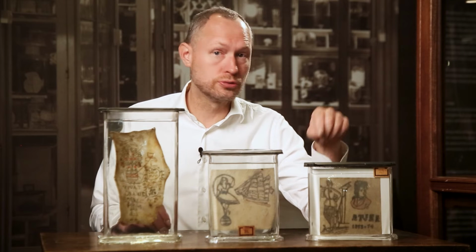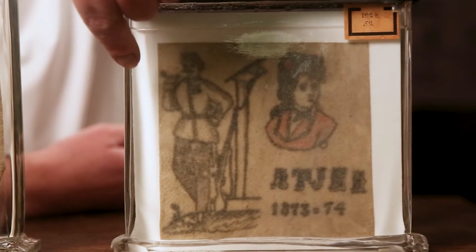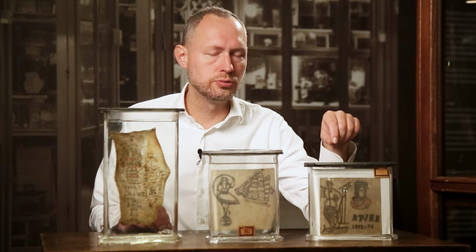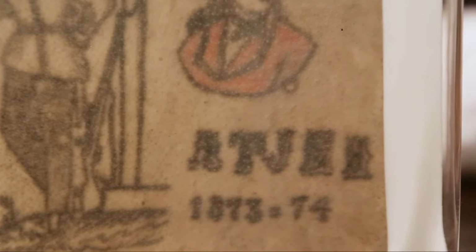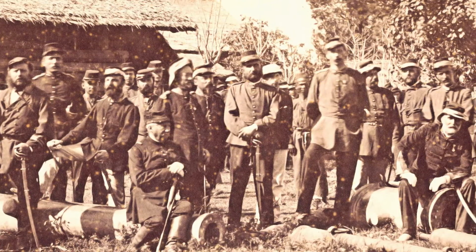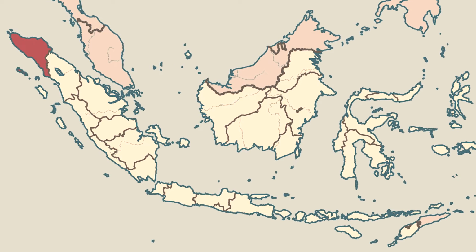This clearly is a soldier's tattoo, and that's not only indicated by the man that you see standing here in the corner with his rifle next to the gallows, but also because of the letters that are on this tattoo, saying Aceh 1873-74. And that's an indication of the Aceh War, a war that the colonial Dutch army fought against the province of Aceh in the northern part of Sumatra.